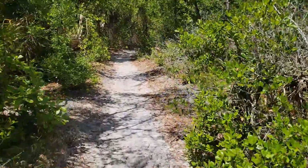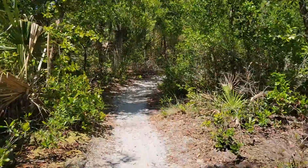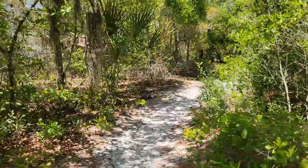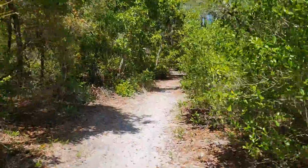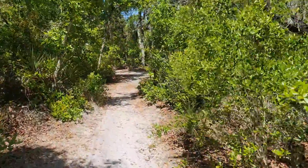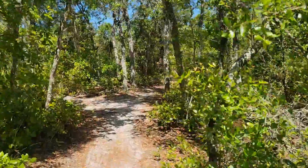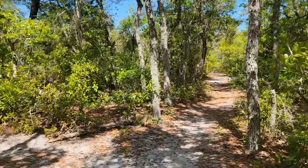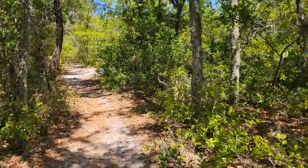It's so nice to be back out here. My backpack is even lighter than normal. Took everything out except for my water and another small thing. It's about 80 degrees today. Light wind.